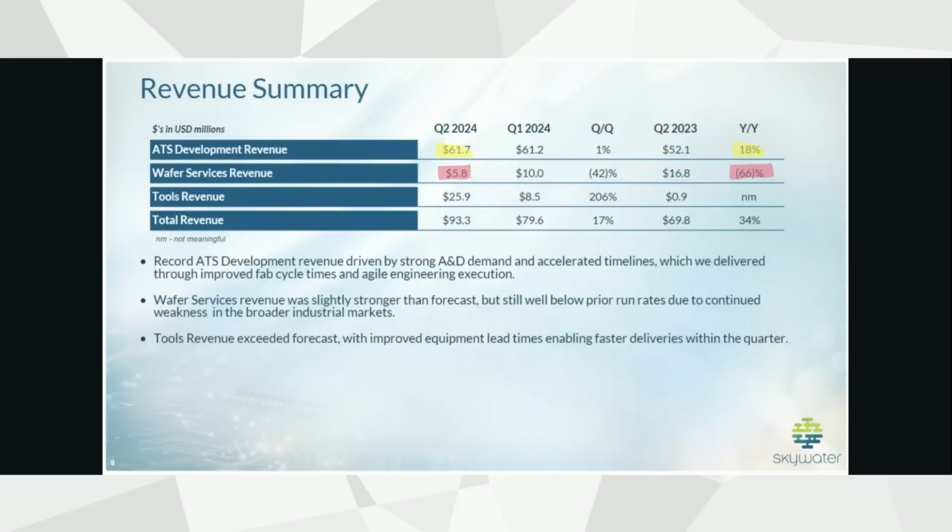Again, ATS development, that technology as a service platform growth, it's nice to see. It indicates that Skywater is kind of filling the top of its funnel of new potential customers down the road. But over time, to justify this being a good long-term investment, wafer services needs to eventually take over as the main driver of this business.